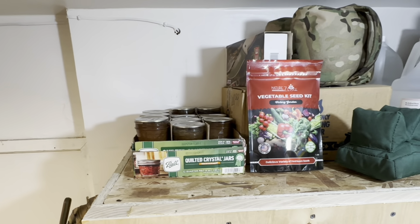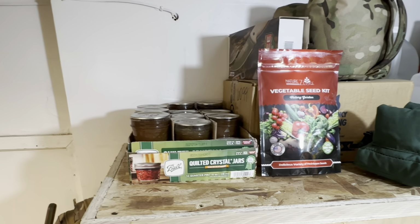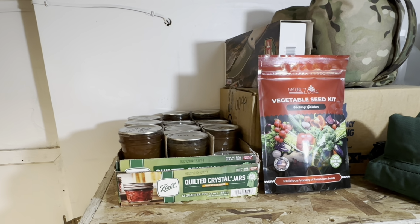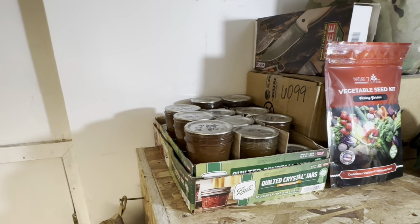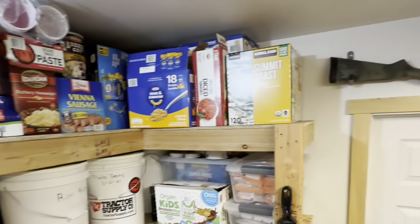We got some seeds for our vegetable garden, and those are sealed in Mylar. So that is a vegetable seed vault from Nature's Edge. And then right there, that's actually apple butter that Mrs. Idaho Prepper made. So that's really good stuff. And let's see. Just some basic stuff.